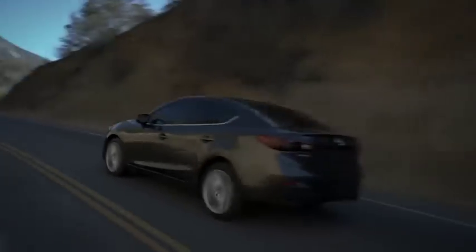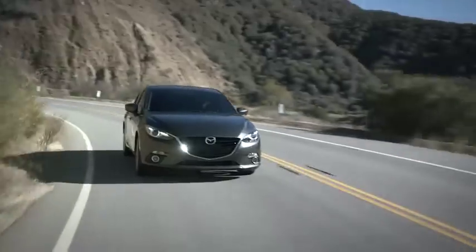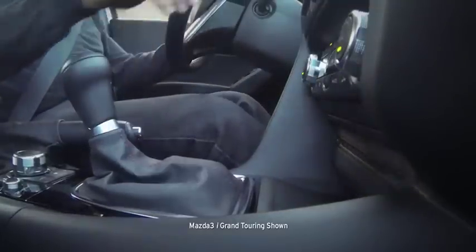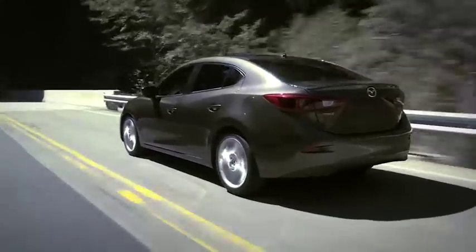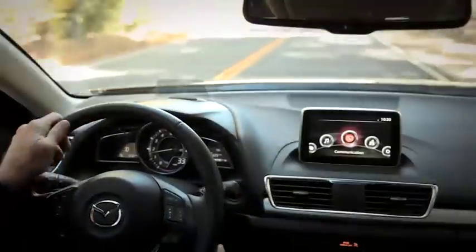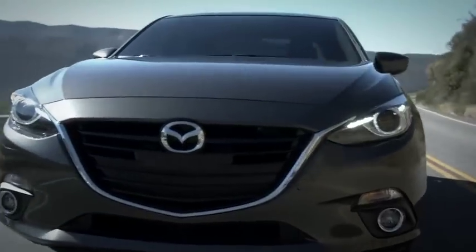But don't worry, you won't sacrifice an ounce of excitement for all that fuel efficiency. The incredible SkyActiv MT 6-speed manual transmission gives you the quick, crisp shift feel of a sports car, and the SkyActiv Drive automatic transmission provides an effortless but equally responsive drive. Whichever you choose, you're in for the kind of superior drive that Mazdas are known for.